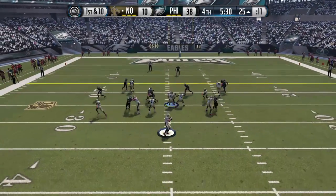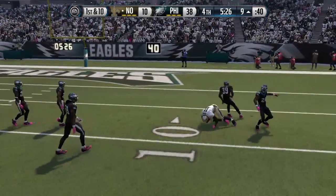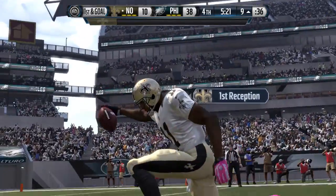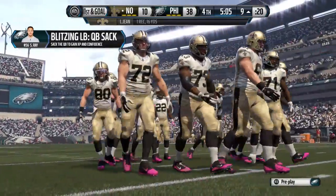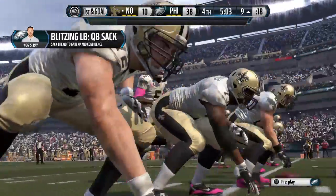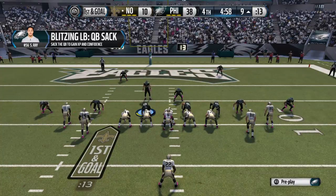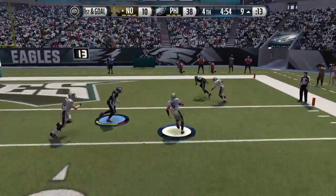The Saints will take the snap from the 25. Makes the catch. Jones is there to make the tackle. When you run that drag route across the field, it is not as easy as it looks. You're running fast. You have to catch the football right in stride, and you cannot see what's in front of you. Staying with the passing game on first down.